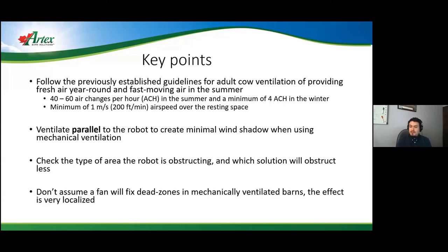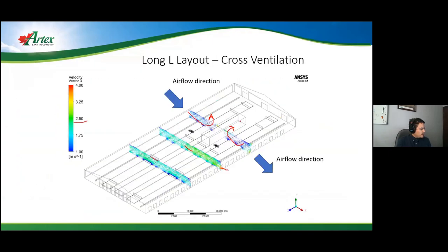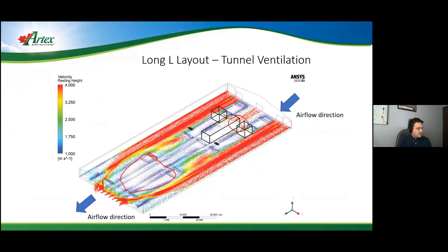That's a good question. I don't know. I'd have to model it. In the tunnel case, it didn't make much of a difference. We had this small gap here, and that gap introduced some airflow, but not that much.